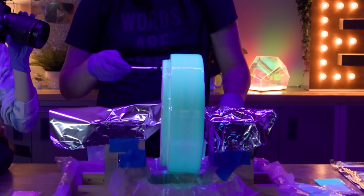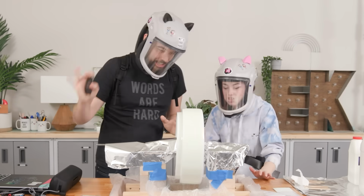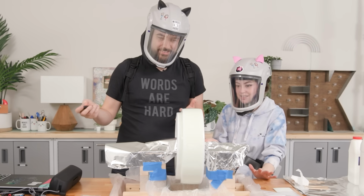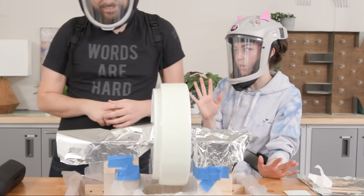Before we walk away, we should see what it looks like in the daylight. So this is full daylight. Yeah, it looks good. Cool. It just kind of looks like a ceramic planter. It's not anything too crazy, which is what we want.